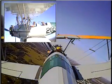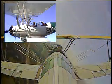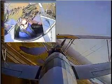All right, what I want you to do, let's do a 180 here. Let's go back to the south. We'll get away from I-4. Doing these steep things over I-4, probably not a good idea. There we go, and roll it out here. And let's go back up a little higher here.